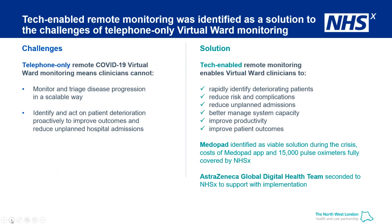Next slide. As part of the project, we rapidly identified the importance of remote monitoring as a key part of the solution, with a requirement for near real-time reporting of things like oxygen saturation, pulse rates and symptoms multiple times daily. And we knew that staff would rapidly become overwhelmed if all of this required manual processing. So we were looking for a tech-enabled solution. And that's outlined here. Our expectation was that the tech-enabled remote monitoring solution would allow rapid identification of deteriorating patients in particular, but also improve productivity and patient outcomes along with other system benefits.